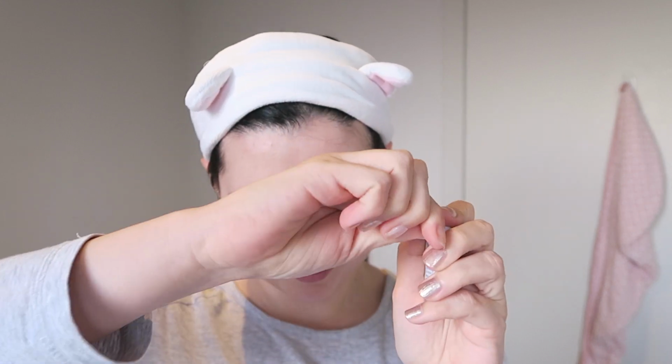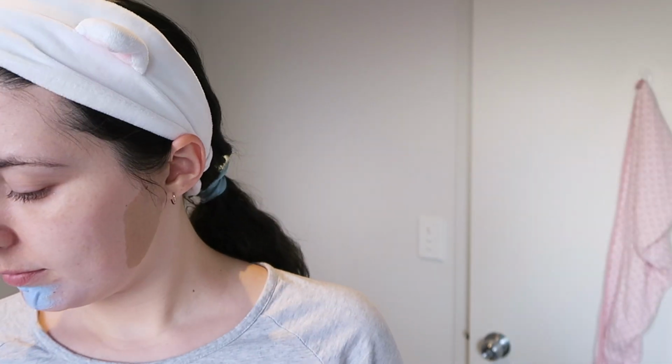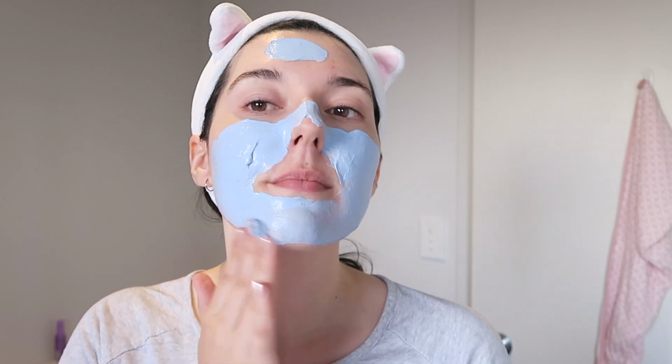It's a really nice convenient way to store the masks without feeling like they're going everywhere because packaging for the masks themselves is fairly small. They come in a little tear top container and you scoop the product out with your fingers. I feel like these are really nice masks. It does say that they have a mud kind of consistency, but I feel like it's almost like a gel.